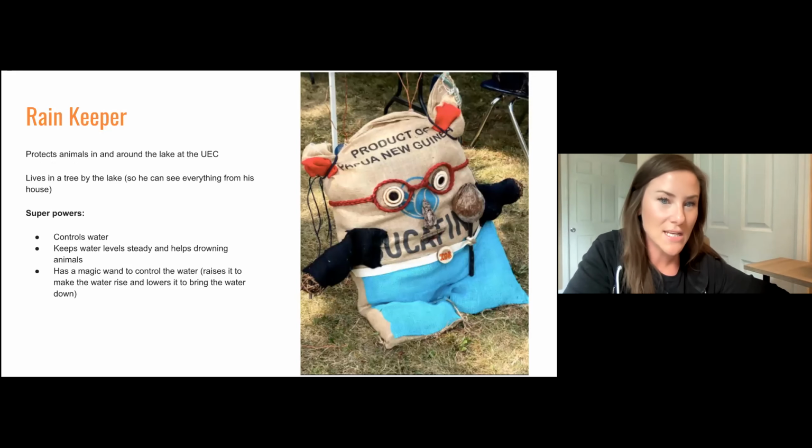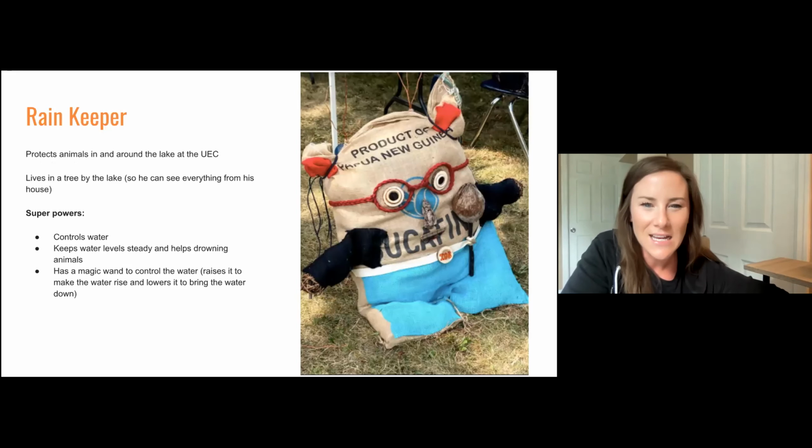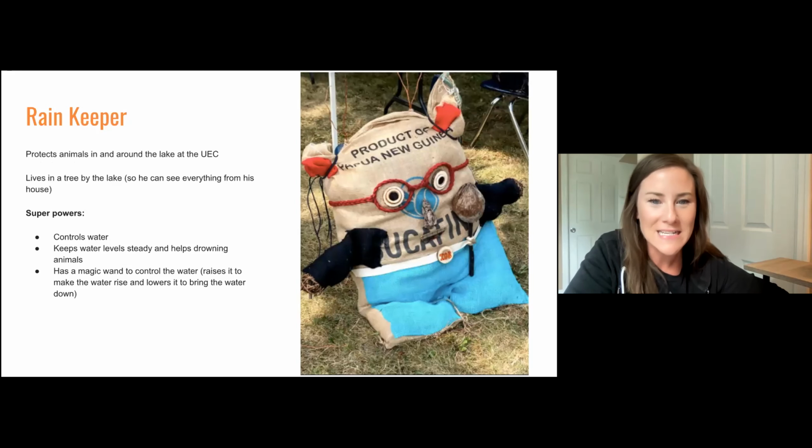This little guy is Rainkeeper, protects the animals in and around the lake, again, at the UEC, lives in a tree by the lake so that he can see everything from his house. Rainkeeper's superpowers are that he controls the water, keeps water levels steady and helps drowning animals, has a magic wand to control the water, raises it to make the water rise, and lowers it to bring the water down.